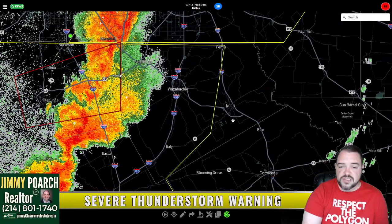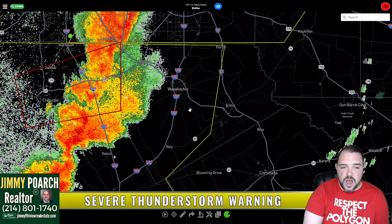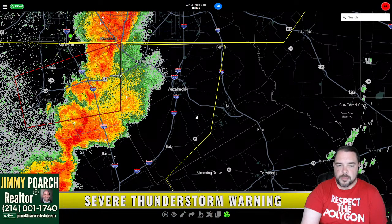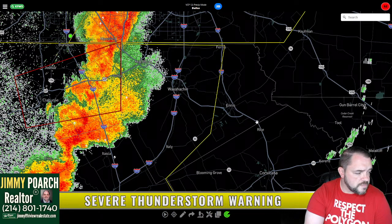So here is Ellis County. Of course, we have this severe thunderstorm warning that continues until 10:15, and we will have an extension here of a new warning that will go through a longer timetable, because this is not going to be completely out of here by 10:15, and there will probably be a warning issued for the sections of Ellis County that are not currently warned, from Ennis up to Palmer down to Bardwell and Alma, those areas.